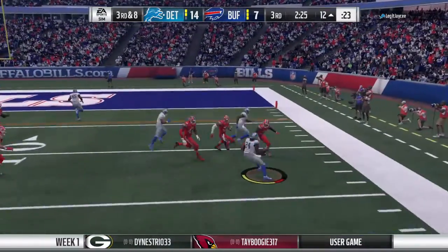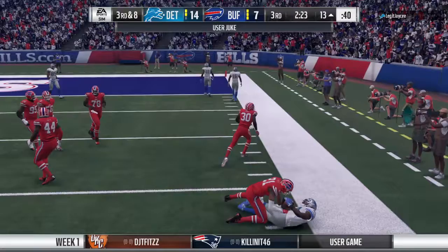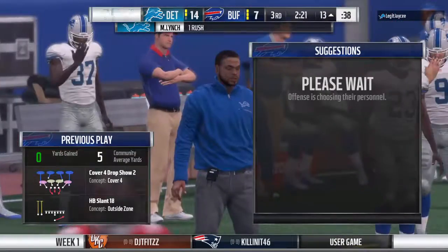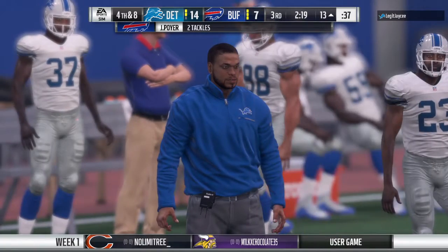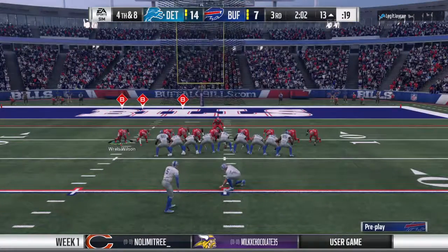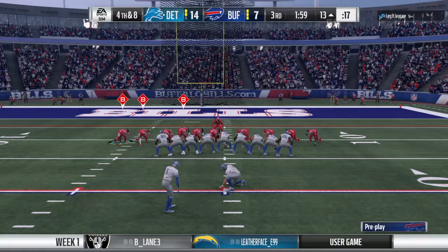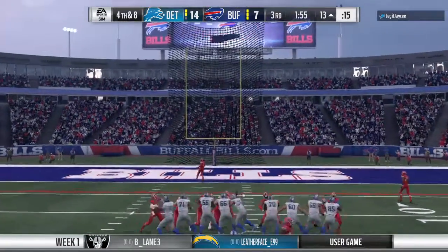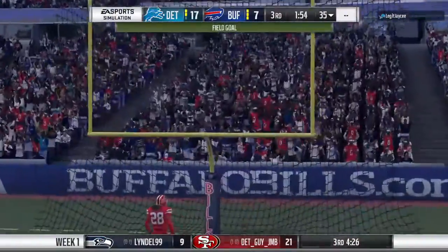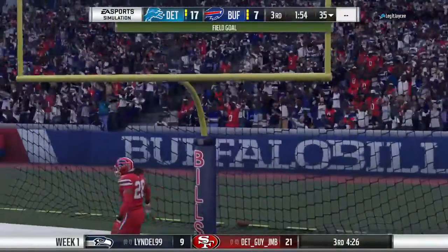Here is the former Bill, Marshawn Lynch. No gain on the play there, and it'll bring up 4th down. One of the things I love about this game is there's a match of wits throughout the game. Who's going to get the advantage? Who's going to catch someone off guard? It's like the offense thought they might catch the defense off balance with that play call, but unfortunately, that didn't work for them. And, Charles, they get the field goal.